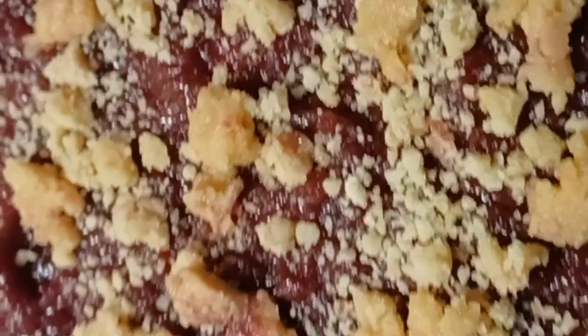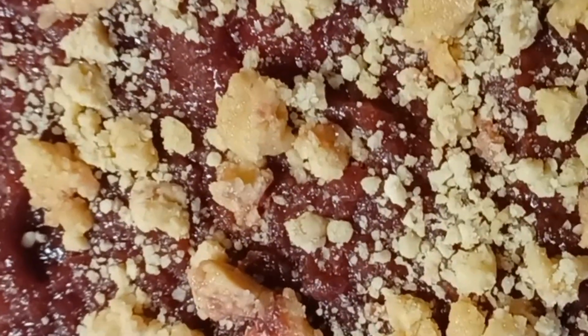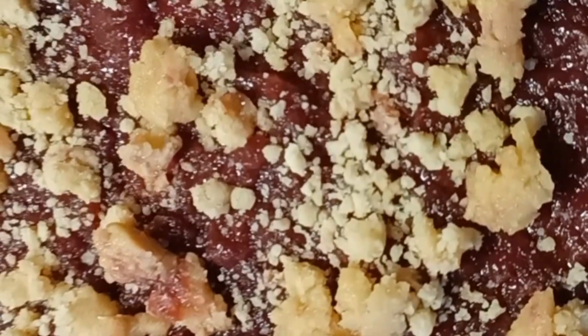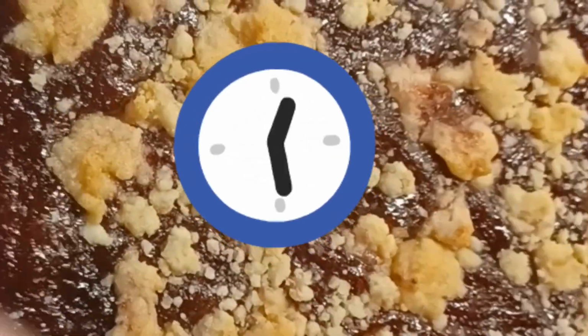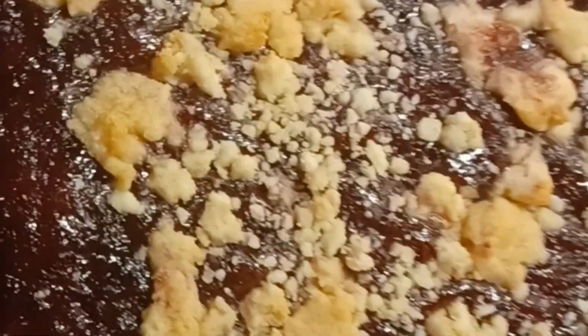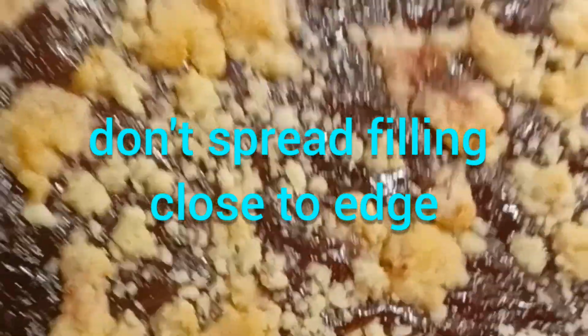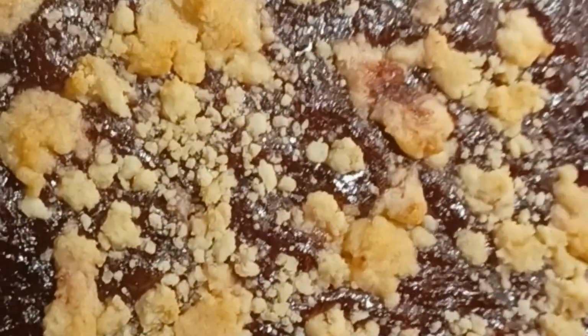Okay. I mixed up the topping, and after I did 1 batch of the topping that they said to do on the recipe, I made another batch. I'm going to stick it in a 400-degree oven and cook for 25 to 30 minutes. Okay. It is done. Obviously don't put it close to the edge because it spilled over into the oven. So I am going to mix up the frosting and drizzle it over top.